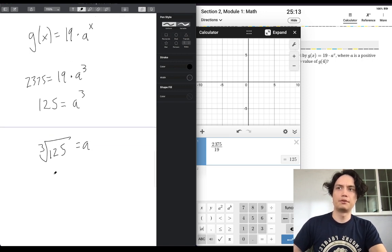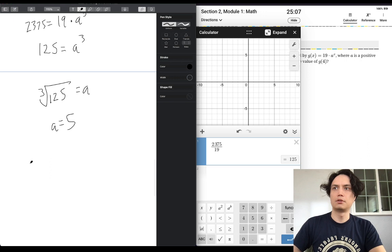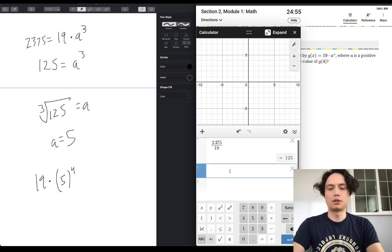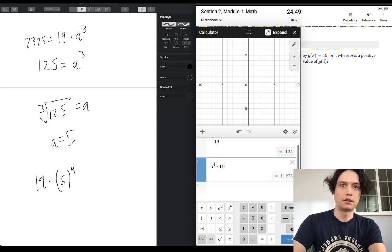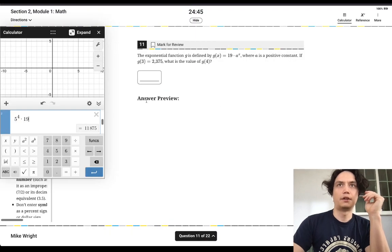And the cube root of 125 is 5. 5 times 5 times 5 is 125. So A is 5, G of 4. So 19 times... no, 5, A is 5. 5 to the 4th. So 5 to the 4th is 625 times 19. 11,875.